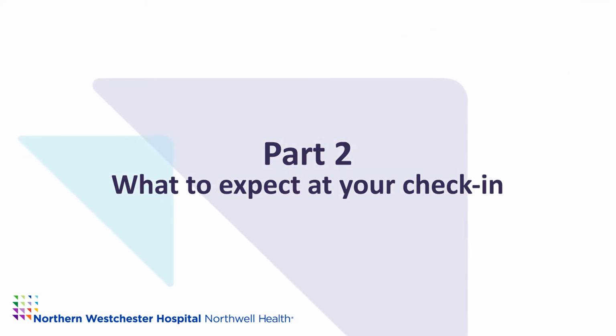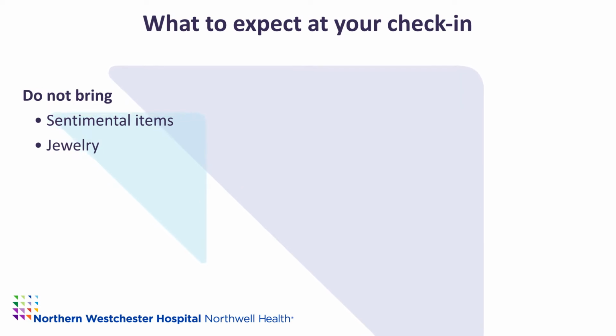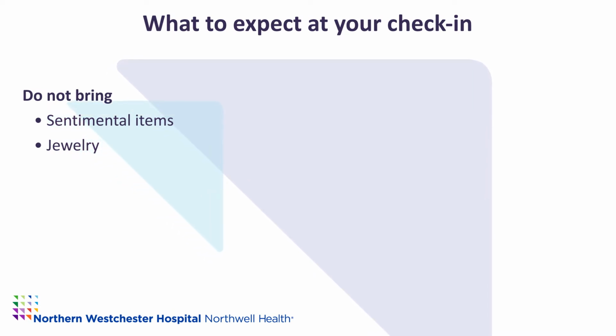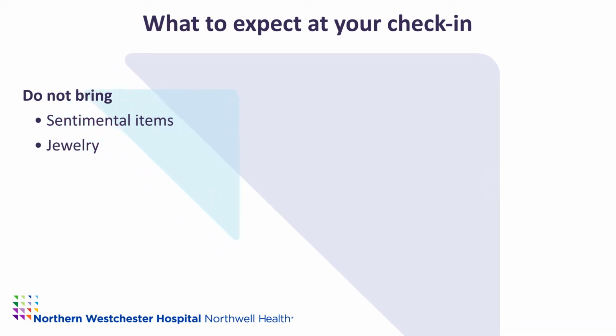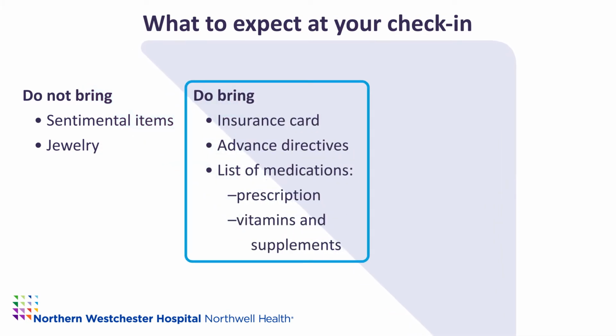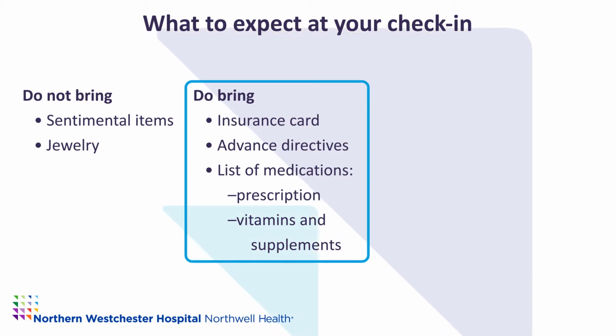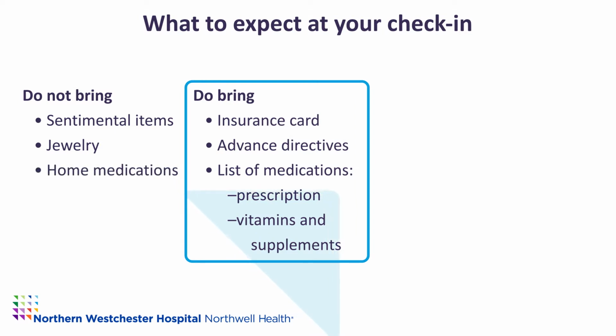Part 2. What to expect at your check-in. Do not bring anything of value. This includes sentimental items and jewelry. Do bring your insurance card, advance directives, list of all medications, vitamins, and supplements neatly written to give to your care team. Do not bring your medications unless you are asked to by your surgeon.